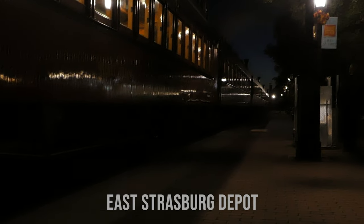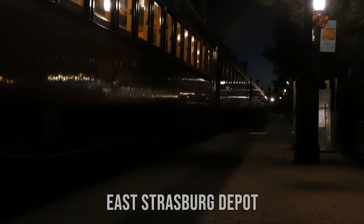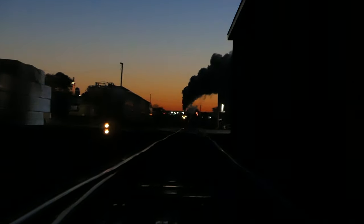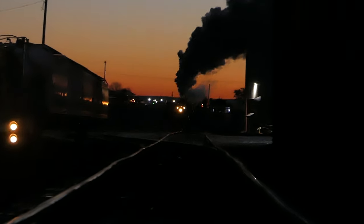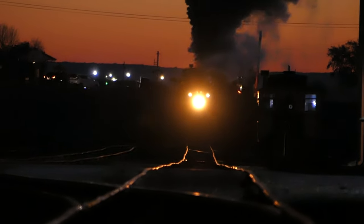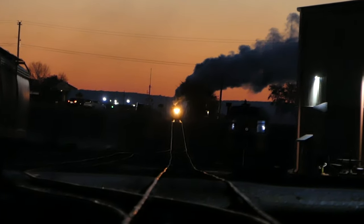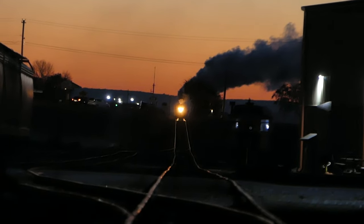Our day begins at the East Strasburg Depot, in the pre-dawn hours of the morning, as we check in for the charter. In the yard, our co-starring locomotive, which we will see more of in a few minutes, is backing out onto the main with a freight train. We're all checked in, and we're about to board the four-car photographer train, in tow behind the star of today's event.